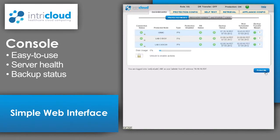When first deploying a set of Nimbus appliances, I click this Protect Me button, which downloads agents to each server. When the agents are installed, I can see this dashboard of health, and the green circle indicates the server is connected and a live connection exists between the agent on the server and the local Nimbus appliance.